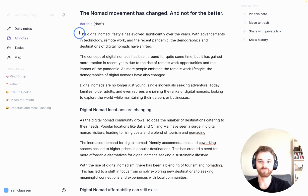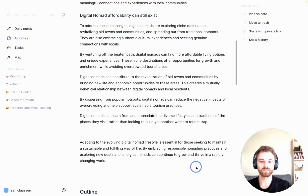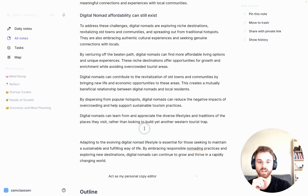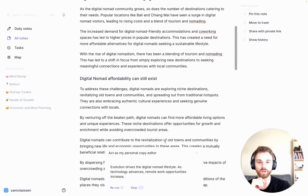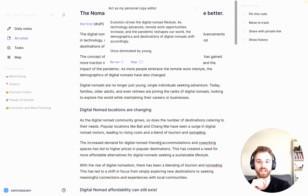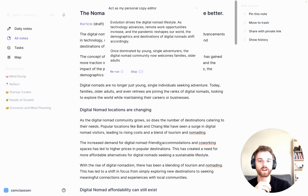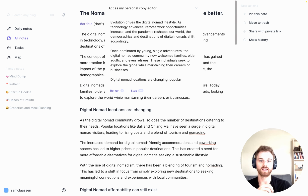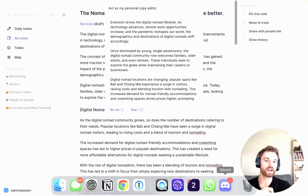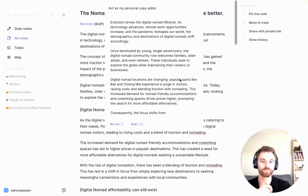So let's give it a try. We'll select our text again and act as my personal copy editor. All right, and here we go. So now you can see it's actually changing my writing a bit. It is rephrasing certain things. It's putting in new words. It is maybe even changing the flow a little bit, adding some examples and whatnot. So still my writing, but now it's quite heavily edited.